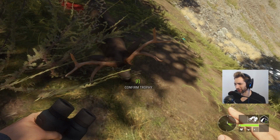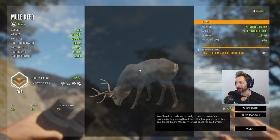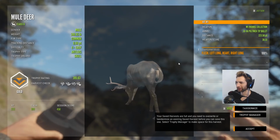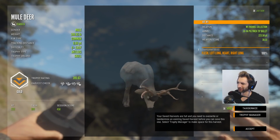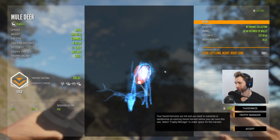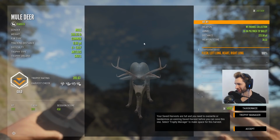Well, he should be a pretty nice one. That rack there looks to be 400 plus, so we'll grab him. 395 score, but that was a 223 yard double lung heart shot on that massive muley buck there. We'll take a look at that shot. I mean, pretty much hit right exactly where we wanted there. So a pretty solid gold muley to start off the hunt.